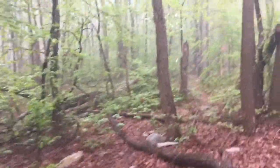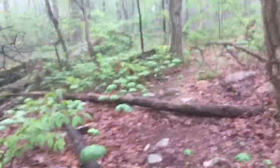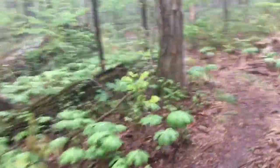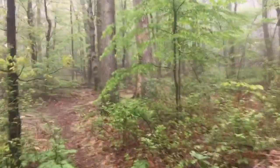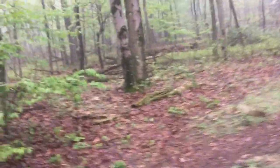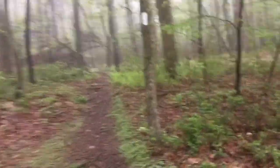Heading back to the trail from the overlook. It's about 70 miles, I think, somewhere around there, to my next resupply. So I'm packing a little heavy, maybe a little lighter on water than I should. I'm a little worried about that, but it's been raining, so maybe there'll be some wet weather springs running along the way.